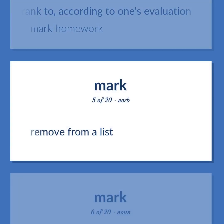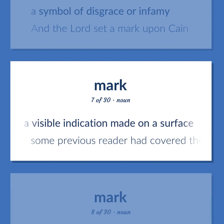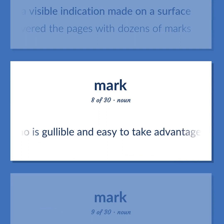Remove from a list. A symbol of disgrace or infamy. And the Lord set a mark upon Cain. A visible indication made on a surface. Some previous reader had covered the pages with dozens of marks. A person who is gullible and easy to take advantage of.